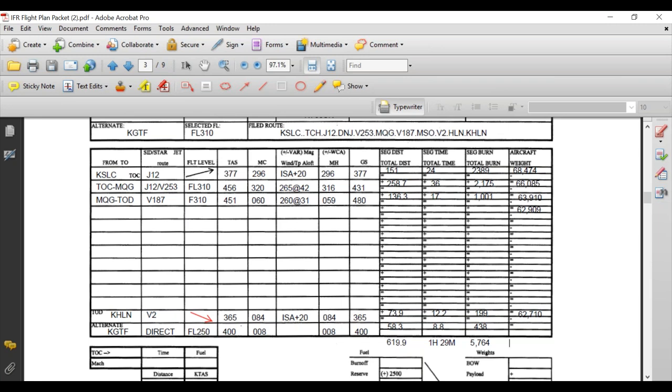How much does a gallon of jet fuel weigh? 6.7 pounds. So just divide that by 6.7, and that'll give you your gallons.